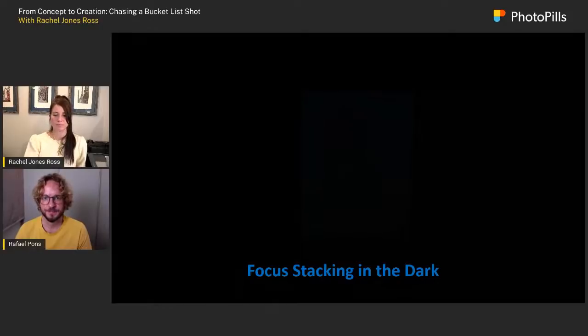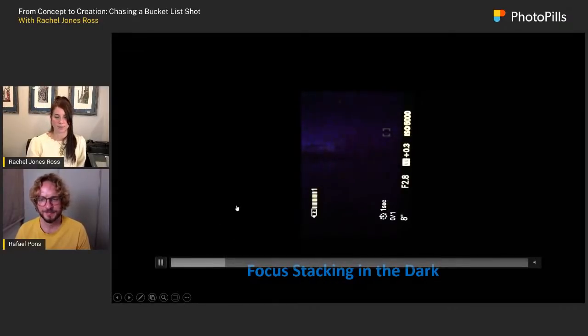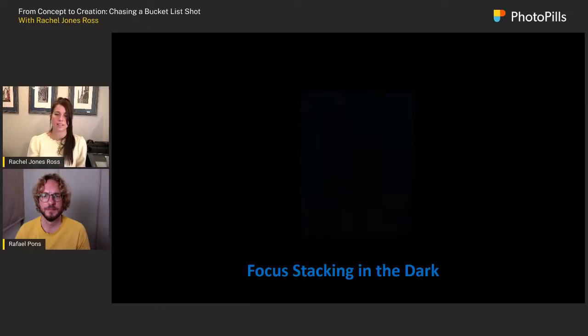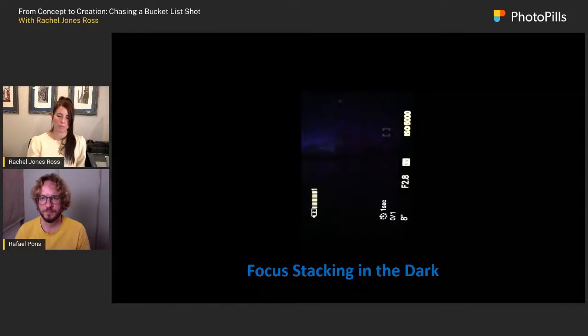So it can be tough to find focus in the middle of the night when you can't see very much. So once I do find focus, here I'm actually just focusing across the lake at the town of Banff. There's some lights there and I focused on those. So I found my infinity focus, and then just turning the focus wheel, I can work my way back to my foreground. So that's how I would focus stack in the dark without a remote.